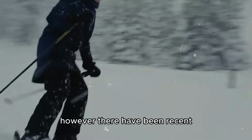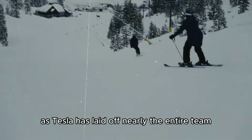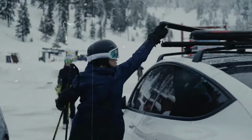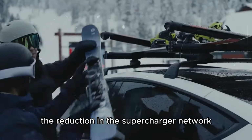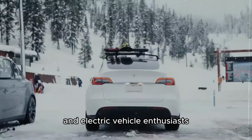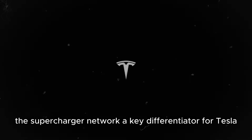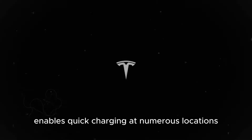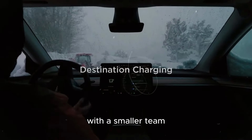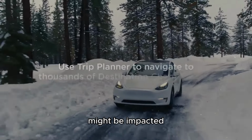However, there have been recent concerns about changes in the supercharger network, as Tesla has laid off nearly the entire team responsible for its expansion and maintenance. The reduction in the supercharger network team has caused concern among Tesla owners and electric vehicle enthusiasts. The supercharger network, a key differentiator for Tesla, enables quick charging at numerous locations. With a smaller team, the expansion and maintenance of this network might be impacted.